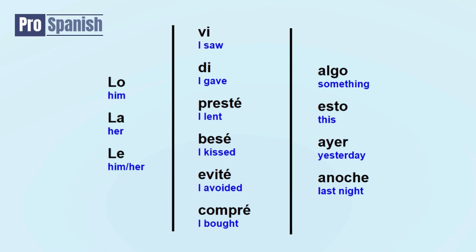And how about I kissed him last night? It would be lo besé anoche. Again, could we put something there? I kissed him something. Doesn't make sense. So we know that it has to be lo.